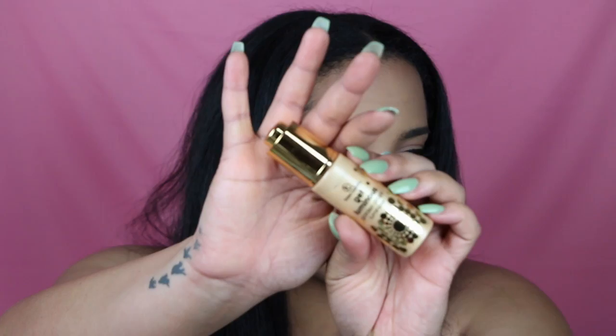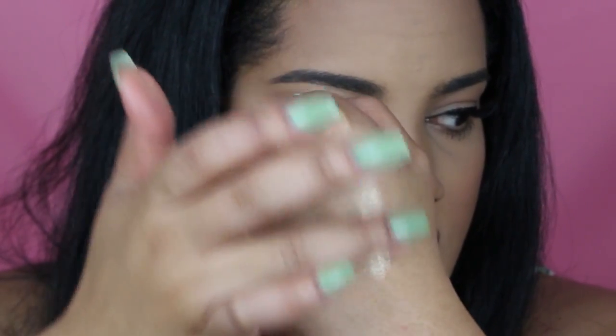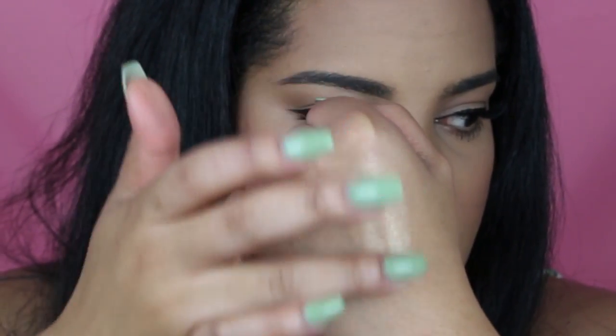Anywho, let's start off with liquid highlights. I guess I could start off with, because I only have one. I have the Femme Couture Get Luminous Golden Drops Luminizer, and it looks like this. It gives you a very slight glow. It's not something that's crazy, but it is liquid.